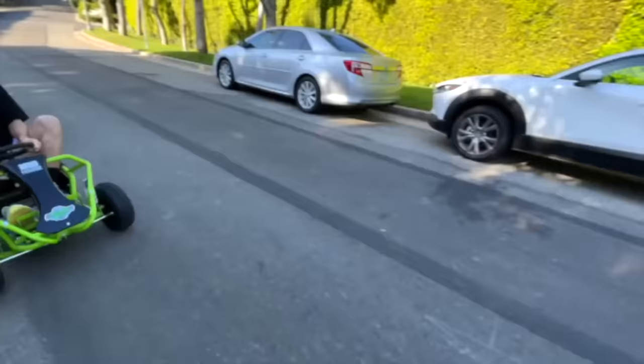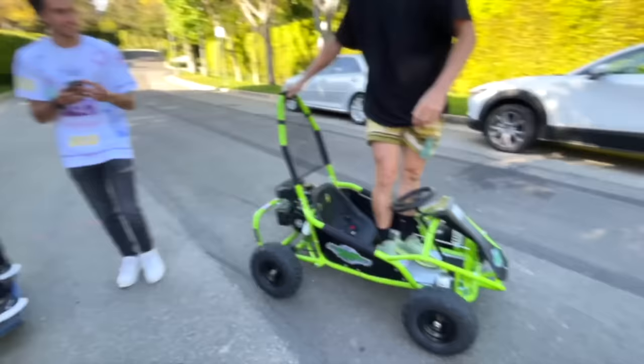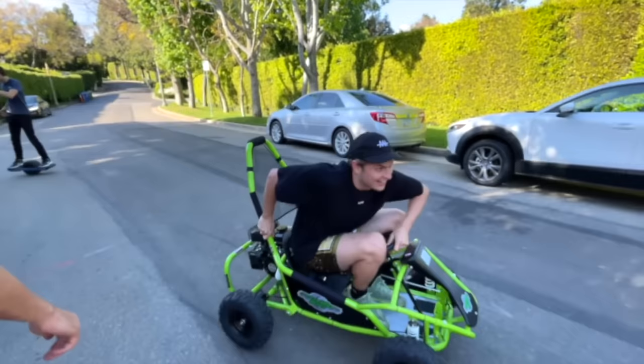This thing is great. We gotta bypass the governor. It's got so much more to give. Dude, you were spinning out right there. I thought you were gonna hit the mailman. I know, I got scared for a second.